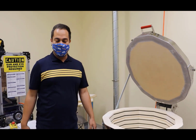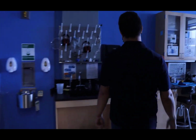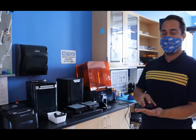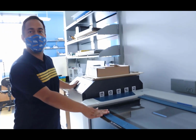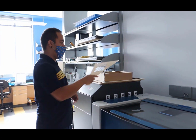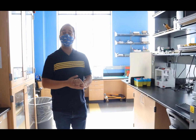So that print that you saw over here is actually part of the technique for creating and using 3D printing inside and using a lost wax technique to create forms within those kilns themselves. Further along, we have a laser cutter like you might expect from any makerspace that allows us to create really custom and refined shapes in different types of plastics. We also use it to cut fabric. So a big element of what we do in the lab here is in e-textiles.